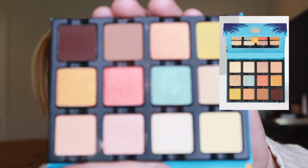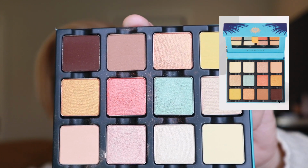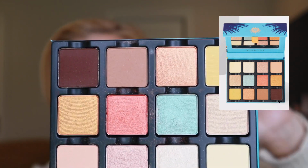An eyeshadow palette that I have been loving that is so summery and so beachy is from Viseart, and it is their Soleil La Plage, and it is just so much fun. I think I am going to do a video just on this palette because of how much fun it is, and show you several different looks that you can do with this palette. It's great, and just the quality of the Viseart shadows is hard to be topped.